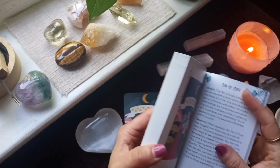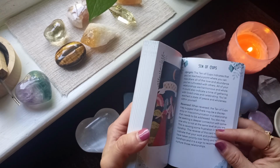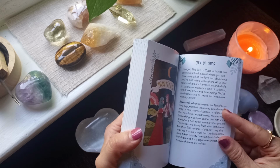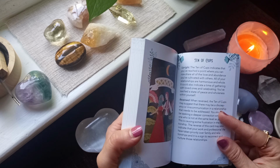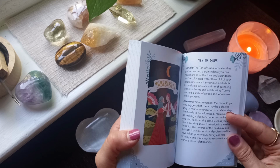So very nice write-up, very balanced, very to the point, gentle and supportive, but also straightforward in the way it conveys the message.